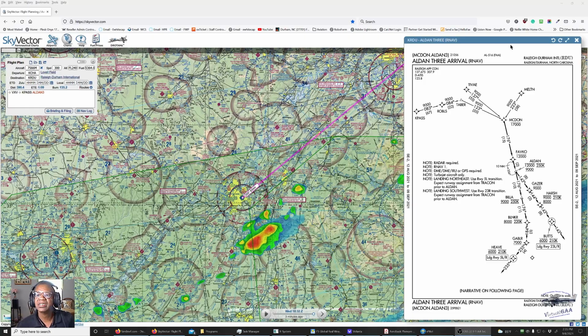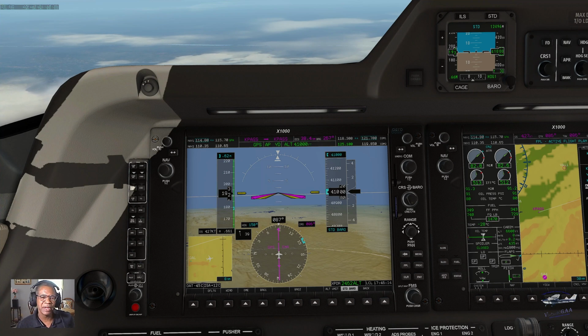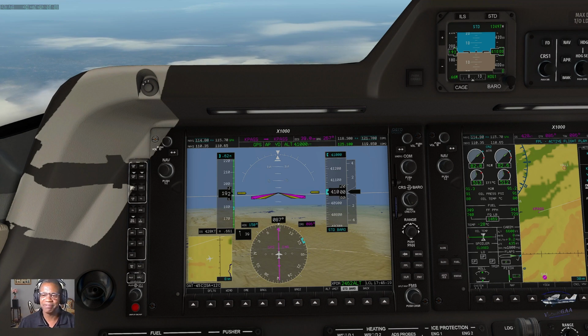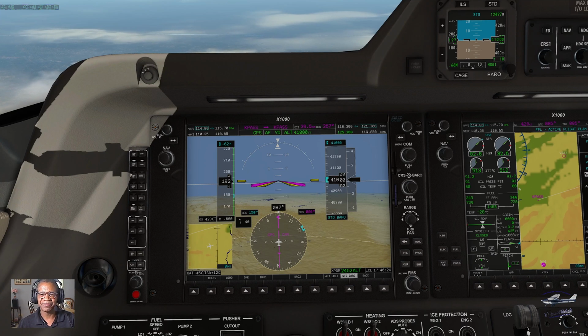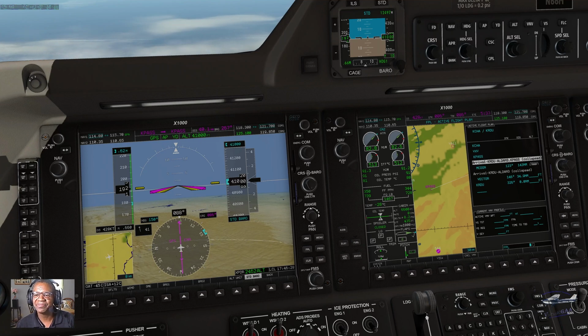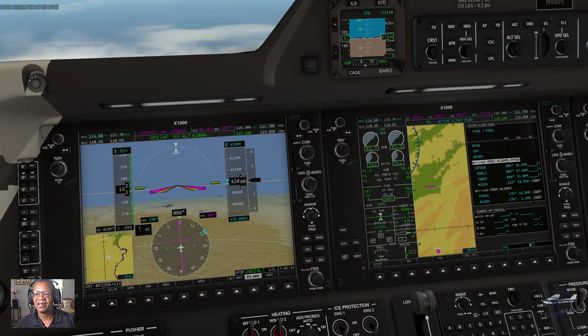Okay, so that button is not working, so let me just minimize. Let me minimize it. Minimize. Lord have mercy. Getting tongue tied. All right. So let's see what it looks like. Let me expand the airways. All right.